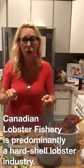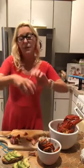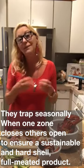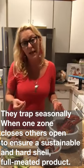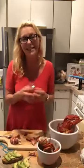You could just pull those new shells apart. If you're in a restaurant, and I want to talk about behind the scenes, staff working to shuck the lobster, that would be easier, less time on pulling the lobster meat out. However, on the full meated lobster, obviously the yield is going to be higher. You're going to get much more product for the lobster you're going to buy.